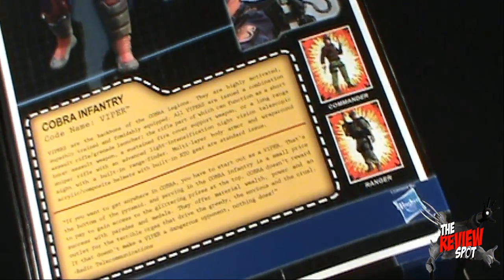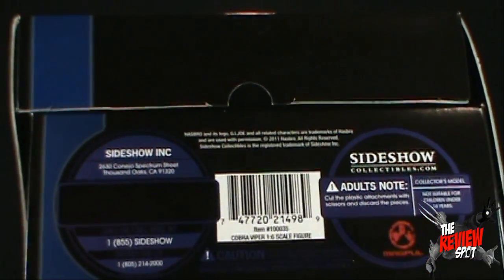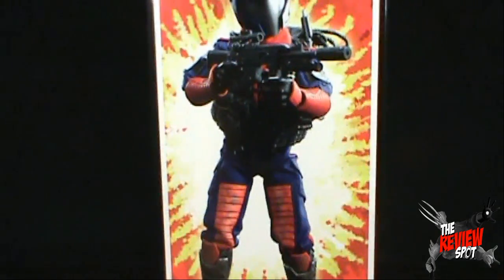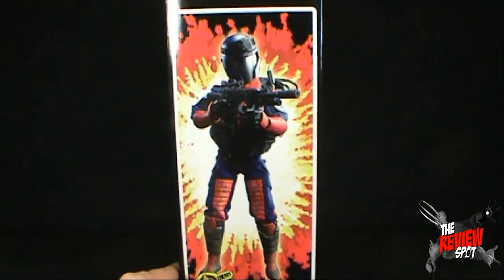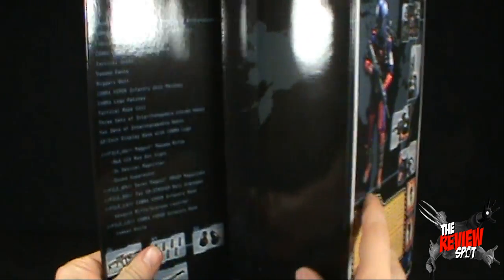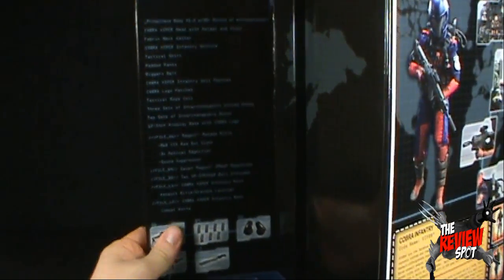Again, this is a licensed Hasbro product. On the underside there is the address for Sideshow. One thing I really like about the package too is there is a Velcro tab you can open up here. Let's see if I can get all this in here.